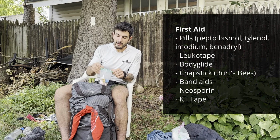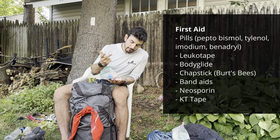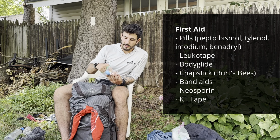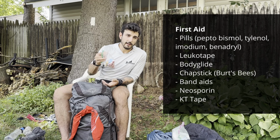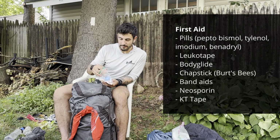The pills that I do have in there are Pepto-Bismol, Tylenol, Imodium, and Benadryl. Those are kind of the 4 that you'll need if you do need them at all. I'd recommend just keeping maybe 4 of each kind in your pack and not 20, because I got a lot in there and I certainly didn't need that many.